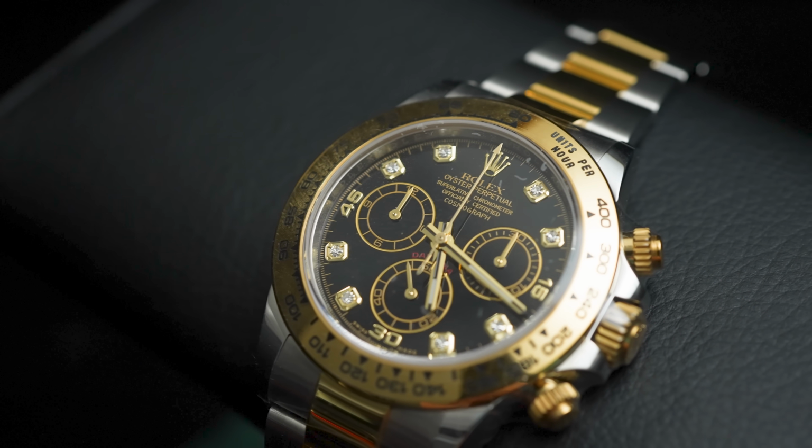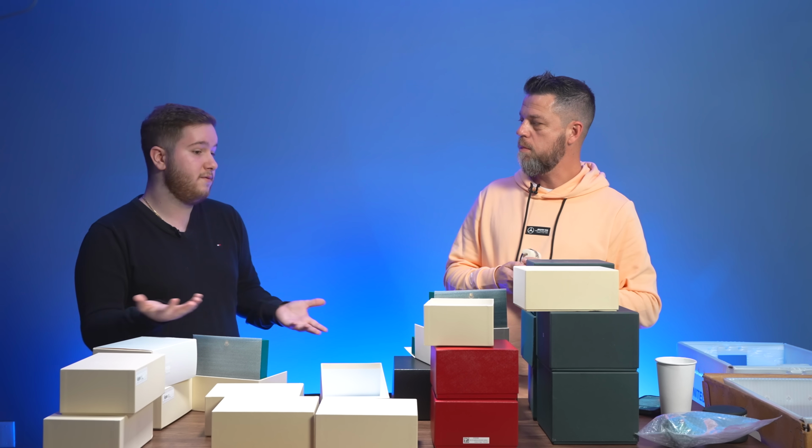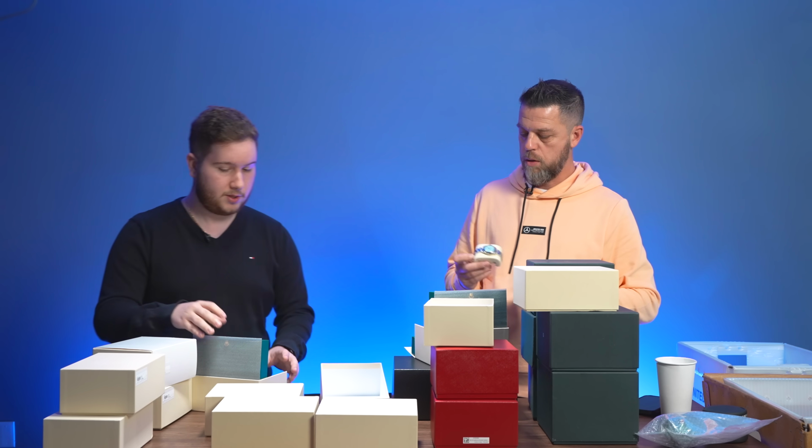I think it raised the two-tone market overall. I totally agree, because two-tone Daytona, to be honest, was always kind of the dog compared to the steel. Now people love it, and I love it too, because I think it's just a great look. The black with the gold can't go wrong.